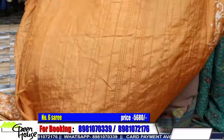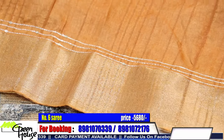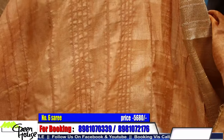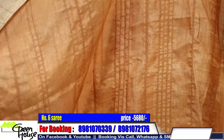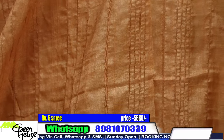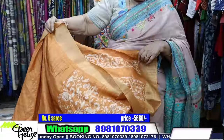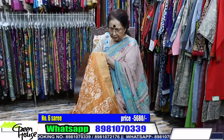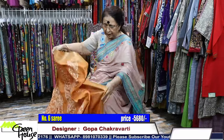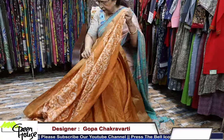Ye kafi halki sari hai aur drapeable. Dekhiye. This is the blouse piece of the sari. Very light. Could you see the texture? Texture you could make out from this. This was the texture and they have made kashish print on this. So the quality is good. And the price goes like this. Kothay galo price ta? 5,680 for this sari, as it is a very good quality.